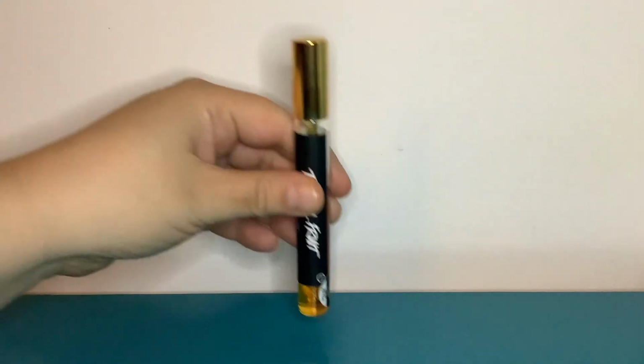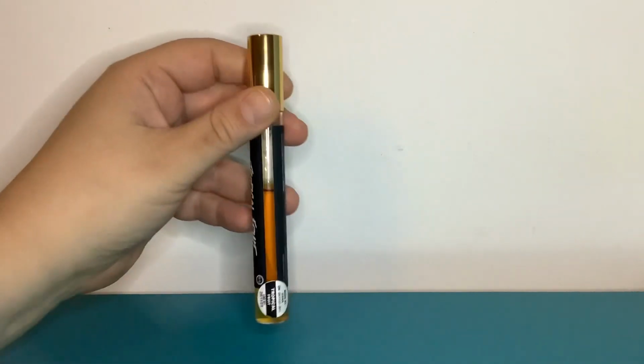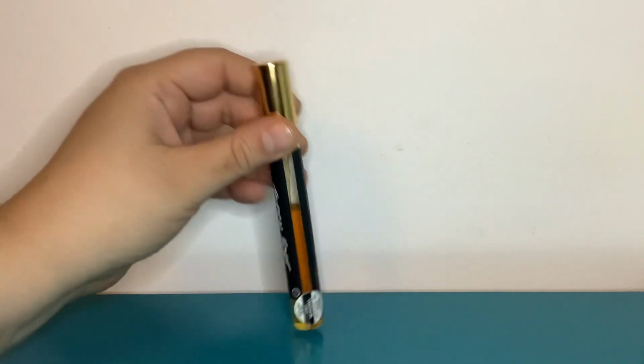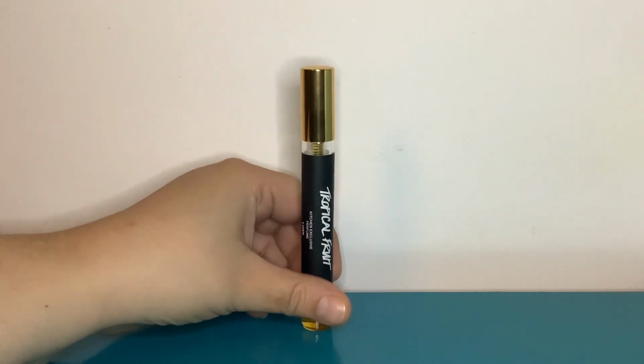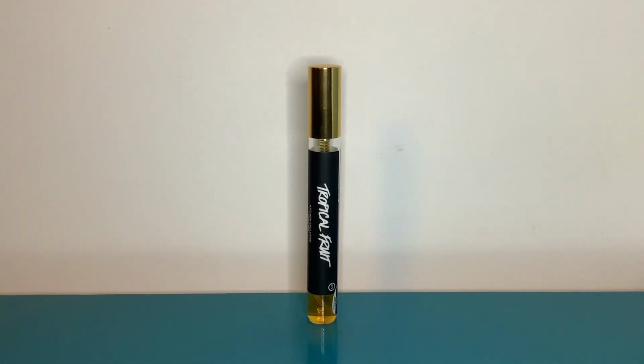humid jungle smell about it. Tropical Fruit is a stupid name. I don't know that there's even any fruit in this. It doesn't really smell particularly fruity. Jungle makes much more sense. If you can see, it's a lovely colour, but it is too green and humid for me. That's just how it is.